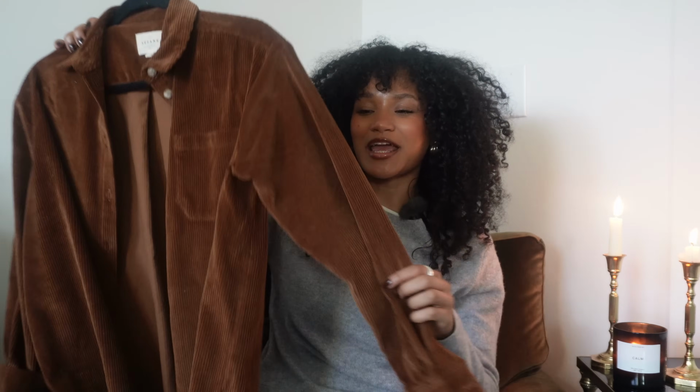It fits me perfectly. I feel like this past year I've been trying to up my shirt game, because I'm coming from a background of wearing nothing but a lot of crop tops. I had a lot of meshy, kind of cheap-ish tops from my early 20s and college days. So with me phasing all of that out, these past couple of years, your girl has not had very many shirts. So I've been trying to branch out more and I came across this gorgeous corduroy shirt.